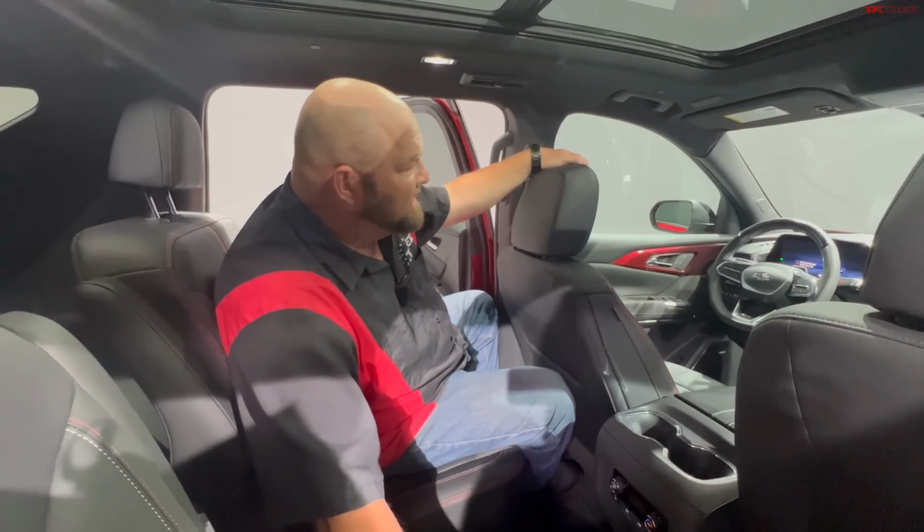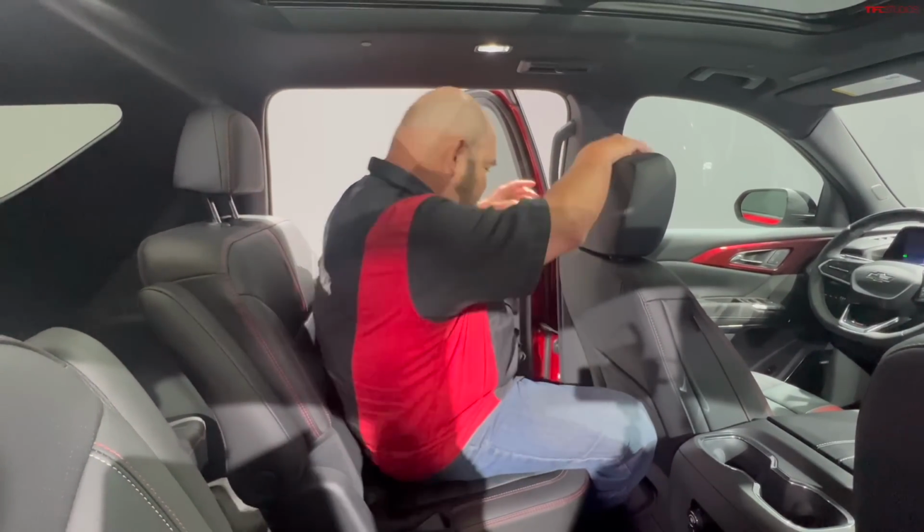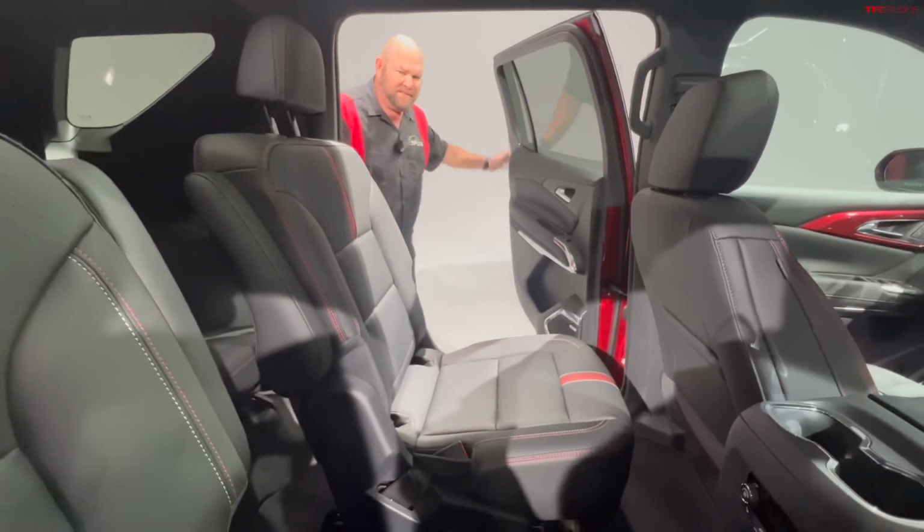Oh, hello. This is actually telling me that there's someone in the seat. Anyway, in the other models, it will be available. All right, let me get out for a sec. I want to get over to that seat and show you how it works.